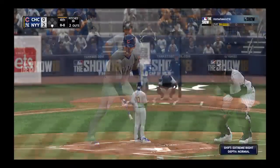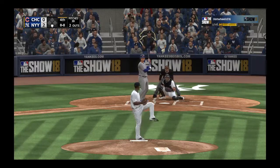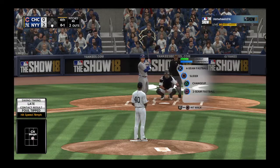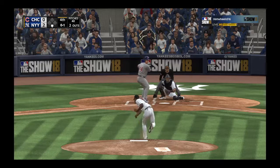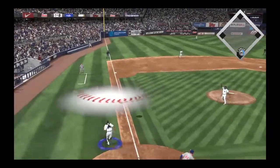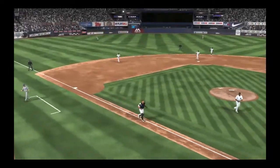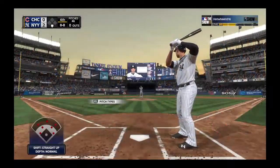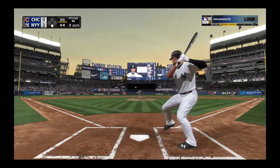Now the Cubs' 4-hole hitter, Anthony Rizzo, comes into this at-bat 0 for 1 in the ballgame. Wind up and the 0-1. Popped him up. Sanchez over to his right, and that's the third out. Here's Neil Walker. Leading off the fourth for the Yankees. First pitch coming. Here it is.